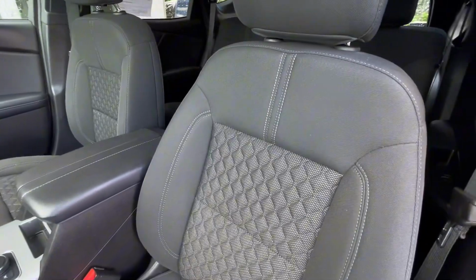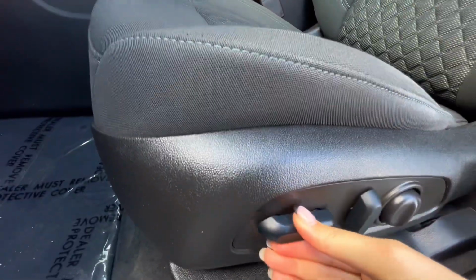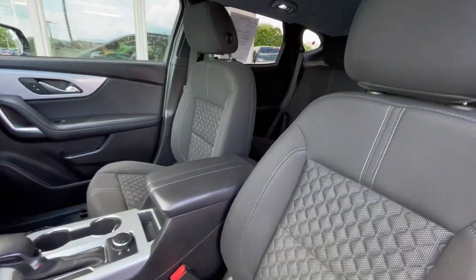Taking a look at the interior here, you got gray cloth material. You got that automatic seat, so you know how to move it with ease. And like I mentioned, both of these seats are heated. Let's go ahead and check out the back seats.